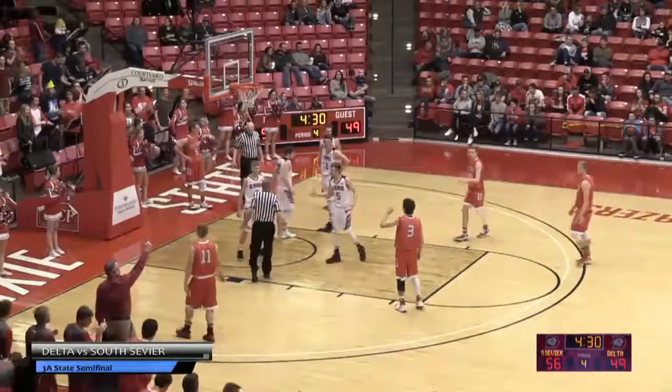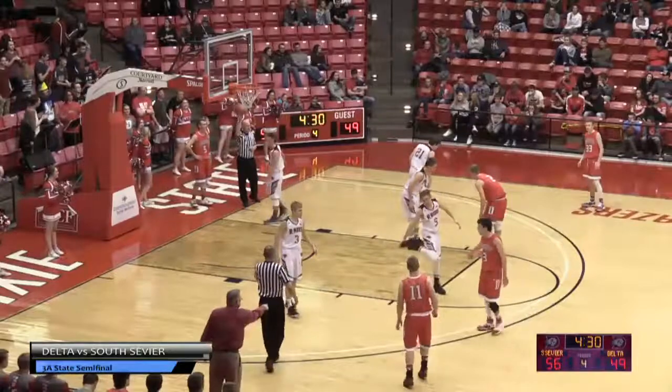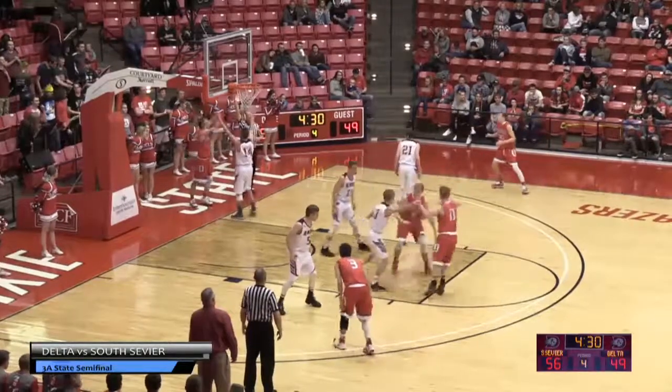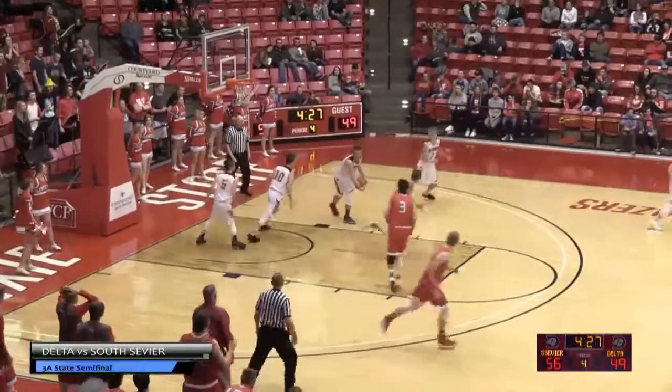But once again, the intensity really, really getting ratcheted up right here from both sides. Four and a half to go in the game. 7-point South Sevier lead over Delta. The Parts House scoreboard. Delta basketball underneath. Brough to inbound. Right wing. He'll go to Springer. Quick three. Short off the rim. High rebound. Barton has it for the Rams.